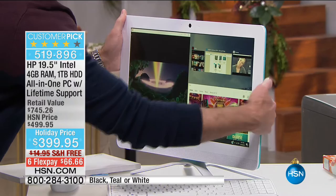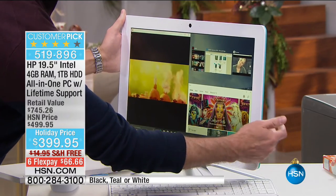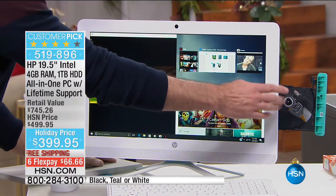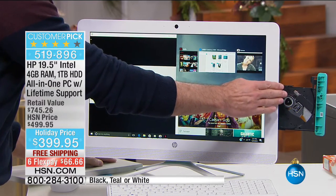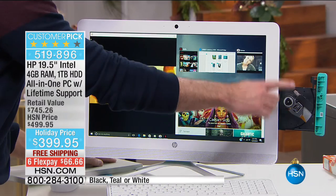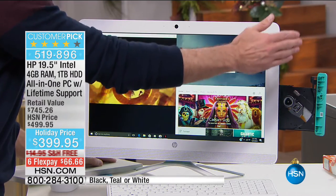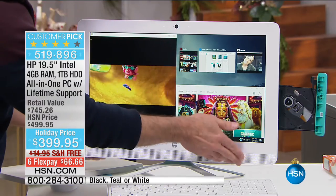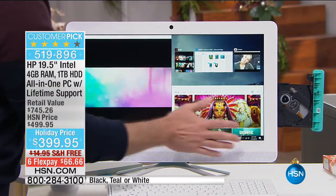all in a computer that's this big. Now, you might be wondering about the optical drive. There it is. Yes, there is an optical player. This is a full multi-layer optical drive, so it's a DVD player, a CD player, a data player, and this burns movies, this burns music, this burns data. It is just your full answer device in a much neater, nicer package.